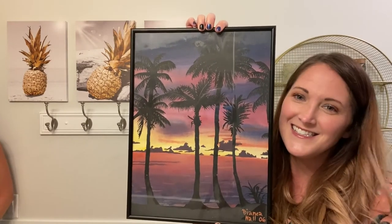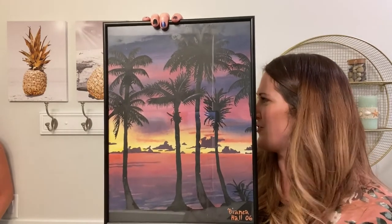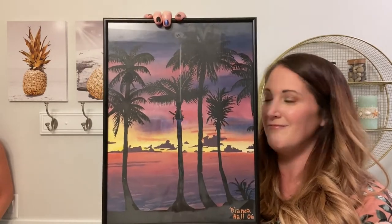Okay. So this painting I did for Brigit in 2006. It's a sunset scene. Brigit really loves the beach and loves everything. As you can tell, this is her house, and she has all these cute little beach decorations, and she also loves pineapples. I bought her these, actually. Did you really? I did, for Christmas. Anyways, so this was for her, I think it was for Christmas, and she still likes it. Framed it, so yay, some palm trees and a beautiful sunset.